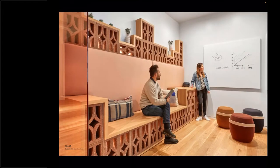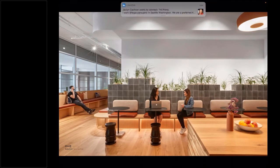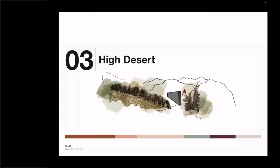Here you're seeing a conference room or whiteboarding area, and you're seeing again materials that are raw, breeze block, things that you might find in desert architecture, scruffy landscape, things of that sort. So we're really playing up that feel. And then under the desert sky, you're seeing an abstracted Milky Way imprinted on the walls. So you're in a building, but we're trying to convey this idea of outdoors.